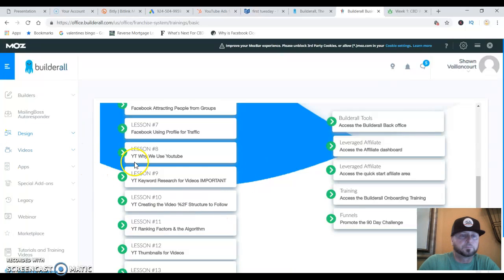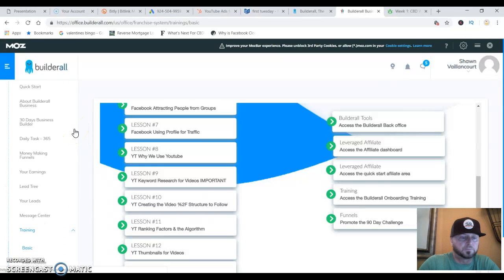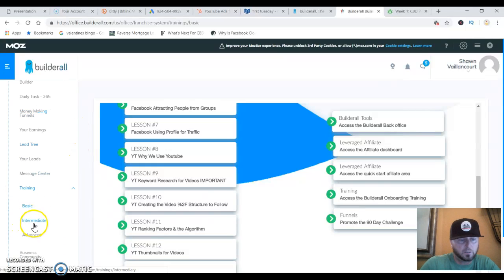And then what happens is once you get 3 sales, you get access to more of the training. You can move on to the intermediate and advanced. So it's pretty cool stuff.